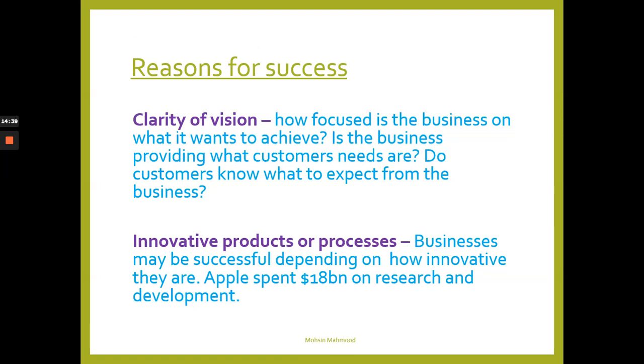We've also got clarity of vision. So reasons for success include clarity of vision. So how focused is the business on what it wants to achieve? Is the business providing what customers' needs are? Do customers know what to expect from the business? Okay, so this is what I mean by clarity of vision. Is the business focused? Is it clear? Depending on how clear and focused the business is, relates to how successful the business is.